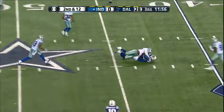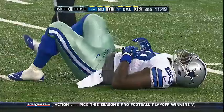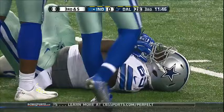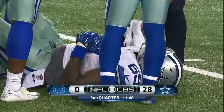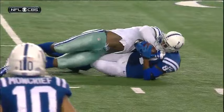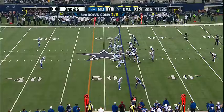Second and 12, and Wayne makes the catch, and McClain slams him down. It'll be third down. We've got a Cowboy injured back at the 31. And that's Henry Melton, the former Bear. They signed him as a free agent in the offseason. Margaret Hunt Hill Bridge across the Trinity River in Dallas. Watch this tackle a moment ago by Rolando McClain. And Jason Garrett told us every time he makes a tackle, he makes a statement. We saw it there. Melton, by the way, was able to walk off under his own power.